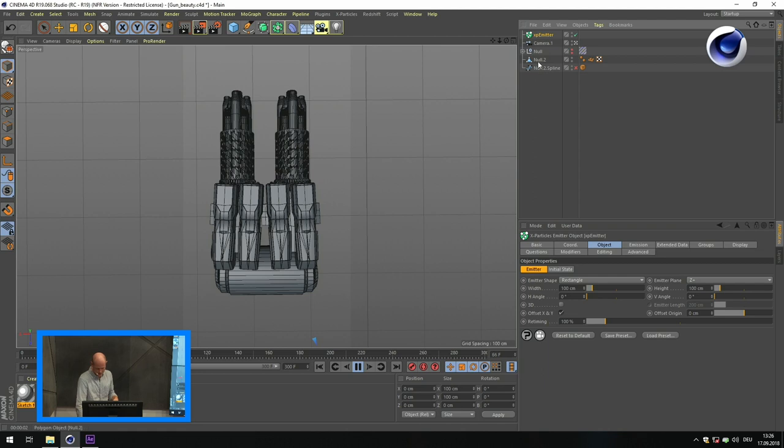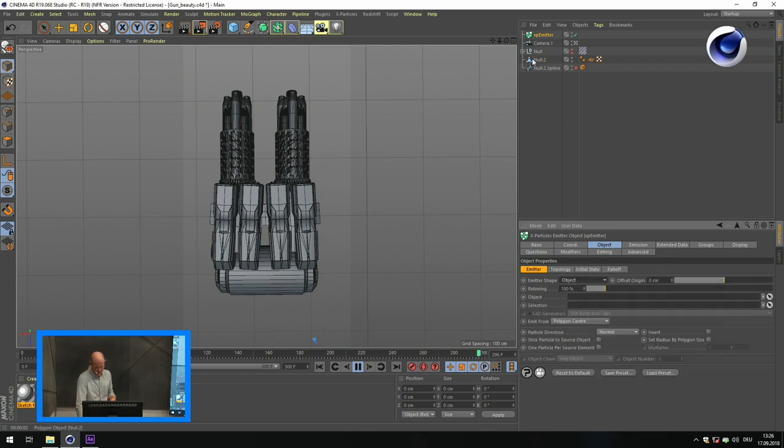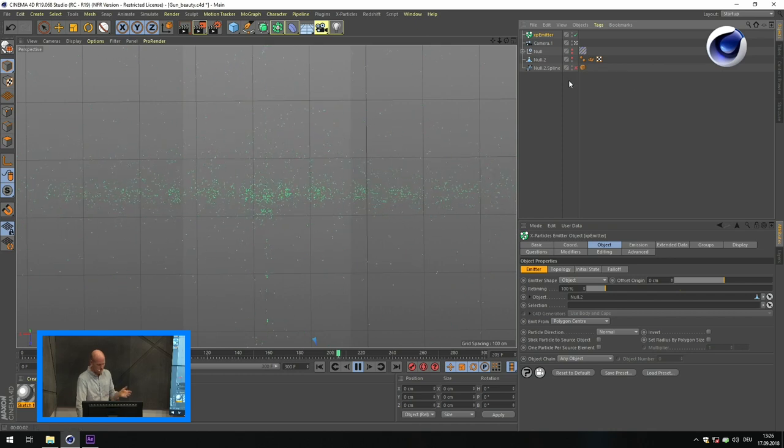It's off screen because this is not centered to the world. What we're going to do is go into our settings, go into our object, and add our model into our object panel. We can actually hide this. You can see all the particles are flying all over the place. That's not really what we want. It can look kind of interesting, especially how it's making this cross pattern, but that's not what we want.